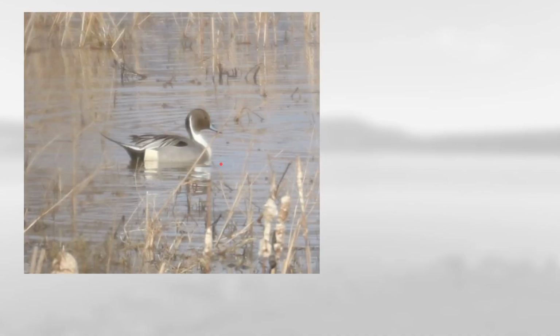And on this one you can see the overall very elegant shape with the brown head, the gray bill, the white that kind of comes up the side of the head, and also this very long pointed tail, which makes this a northern pintail.